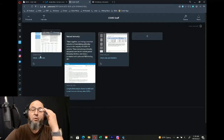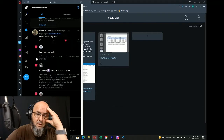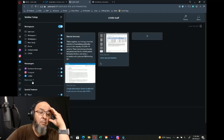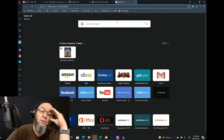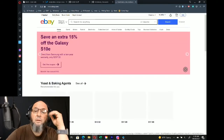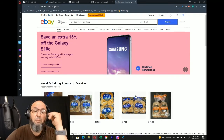If you're doing your work, you're doing some research, reading, and you're like, I wonder what's going on Twitter, you can just pop it up with these little buttons over here. They've got multiple messenger type things. Messenger, Instagram, Twitter, WhatsApp, which I don't use all those, but you can add those to your sidebar. If you want to pin something to a pin board, let's say you're on eBay and you're like, ooh, I want to pin these keto buns.